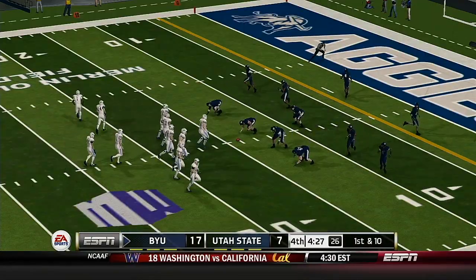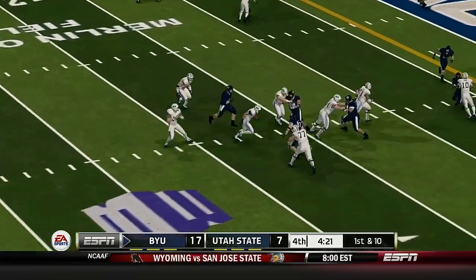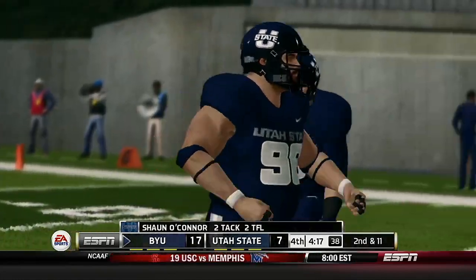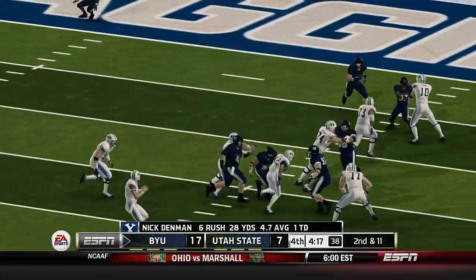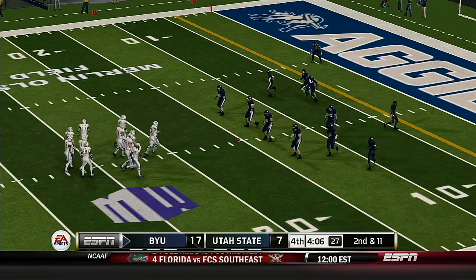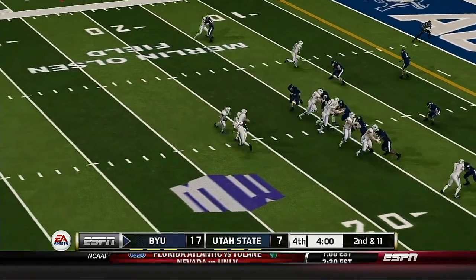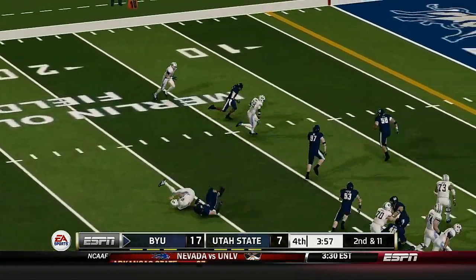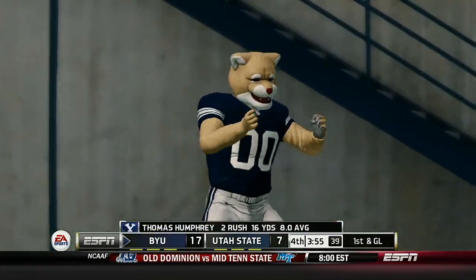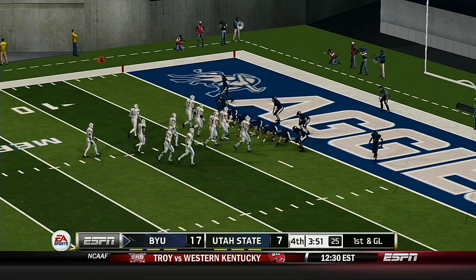We've got a first and 10. Ball on the 14. And he's tackled around the 15-yard line. And this play is number 8 on the drive. Made right around the 2-yard line. It's first down. Knocking on the door here. It's first and goal inside the 5.